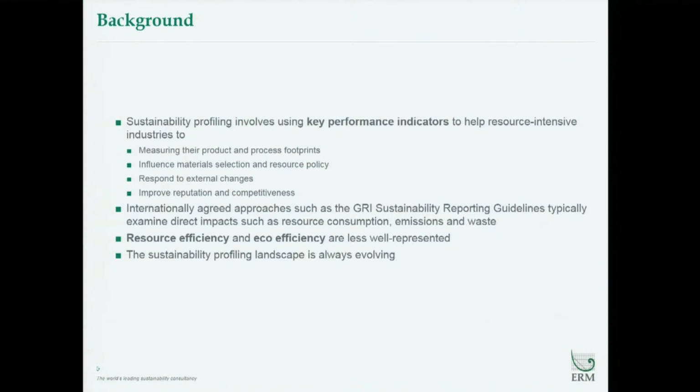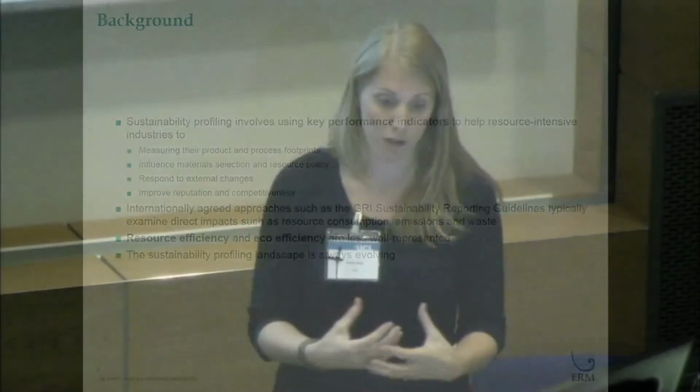The sustainability profiling landscape is always evolving, is what we're finding, and our clients need to be prepared for that. For example, we're seeing consumers, so everyday people that are buying products, becoming more concerned about what's in that product. So they're asking questions of original equipment manufacturers. Say an electronics company, customers want to know what's in their mobile phone, and you have materials in that mobile phone, so the pressures get driven back up the supply chain to the material suppliers. How resource efficient are you? How are you recording it? How transparent and accessible is that data?